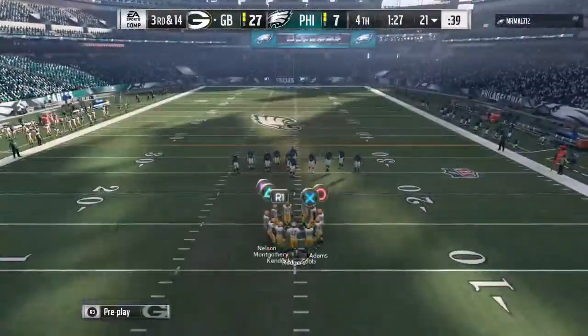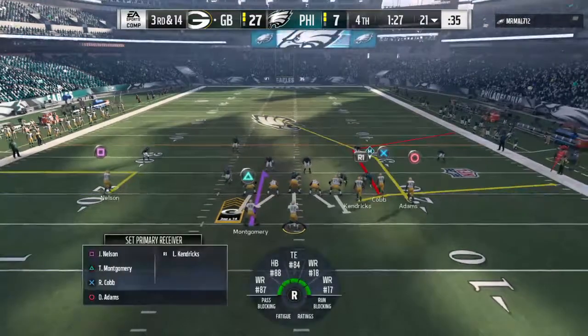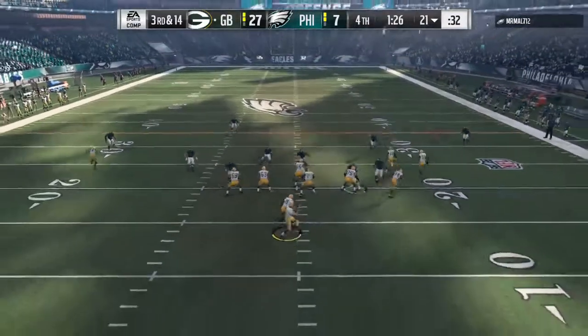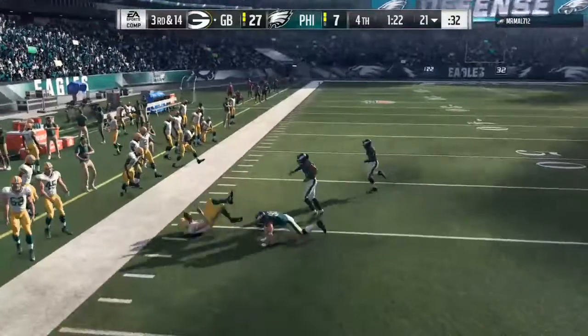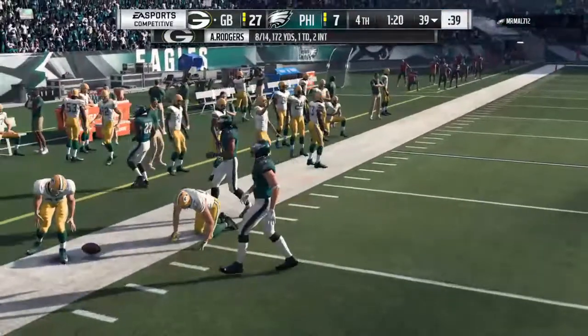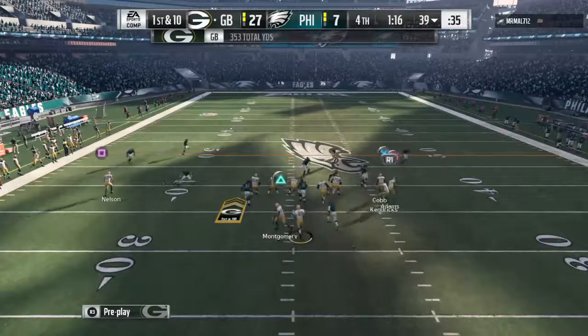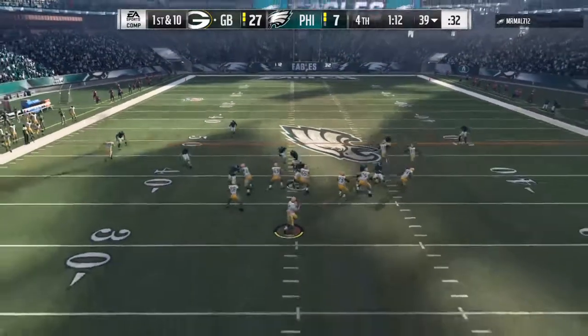The Packers on 3rd down. They've only converted once in 4 tries. This is 3rd and 14. Shotgun now for Rodgers. It's caught. Nelson. And he's got the first before he's brought down at the 39-yard line. He goes for 18 there as the drive will continue.